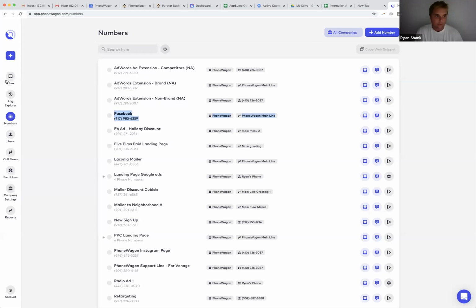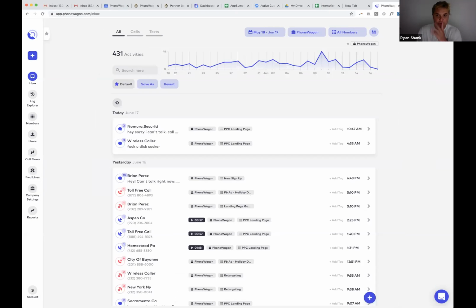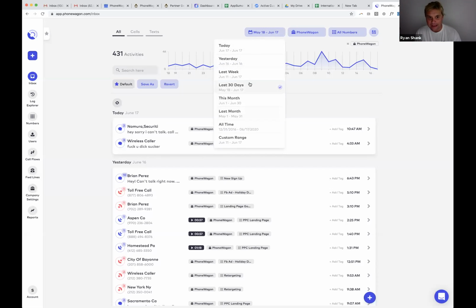So the first thing that you want to do when you set up your PhoneWagon account, I'm going to be logged in right here. This is our brand new inbox, guys. We just launched this new design recently. It's beautiful. What it allows you to do is, at a glance, you can see all of your activities for the date range that you have right here.